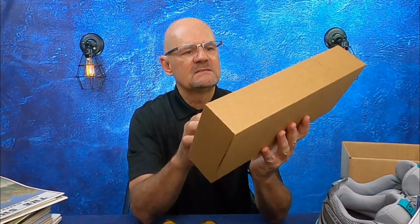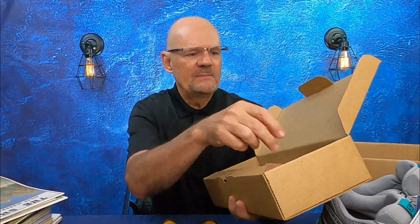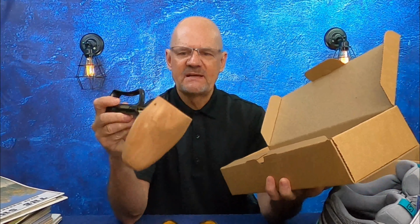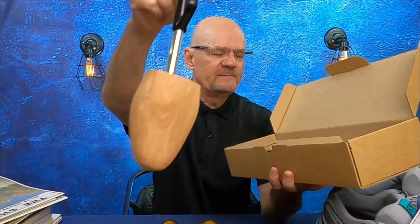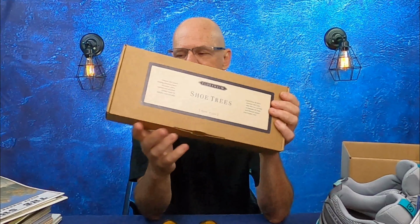With the shoes, I got this. This is a box with Florsham shoe trees. There is a shoe tree in here. Brand new, never been used. I bought this one, and I also bought another one exactly like it, but it is a shoe tree. And I'm going to ask $29.99 for this Florsham shoe tree.